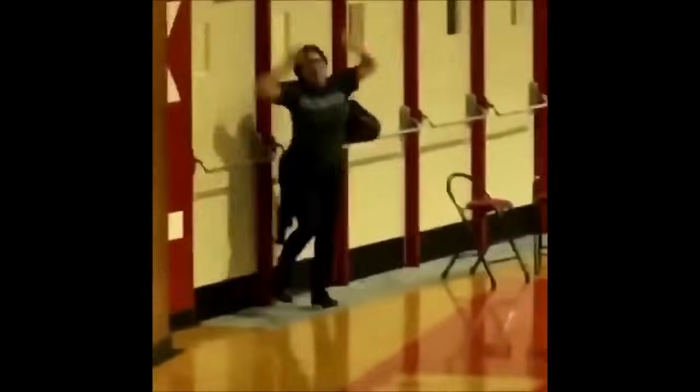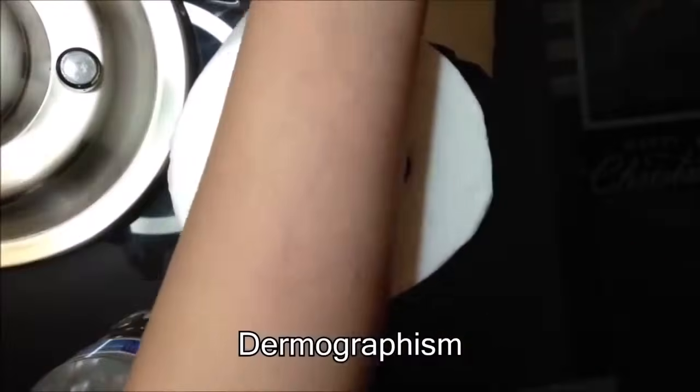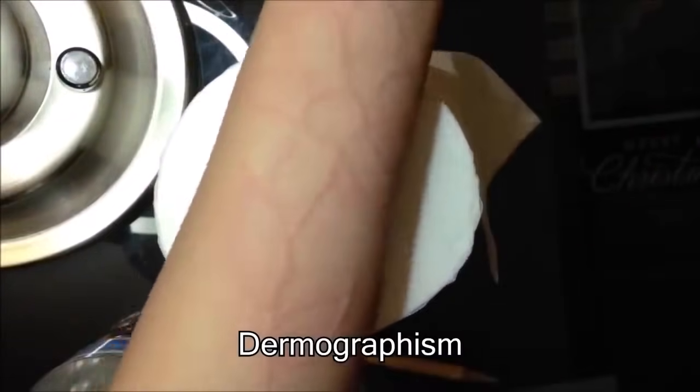The Eagles are going to the Super Bowl, which means Philadelphia is going crazy. You know you've hit rock bottom when police officers need to kick you out of a high school basketball game. About 5% of people in the entire world have this skin condition where they can draw on themselves.